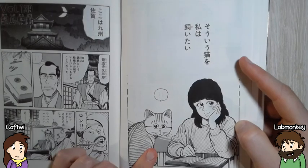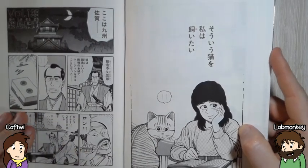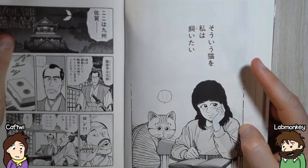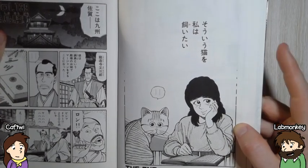Oh, Michael! Poor Michael. Look at him. I like the stripes along his back. That's cool. That's a beautiful look on his face there. You could have that as a wallpaper or something.